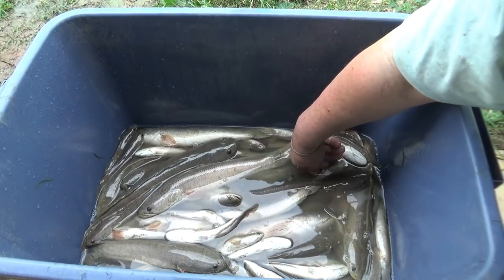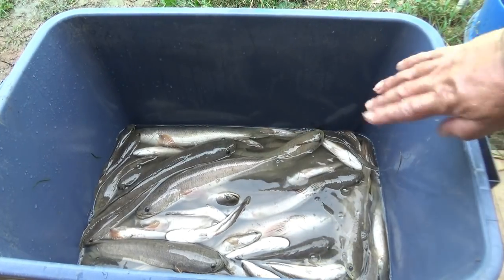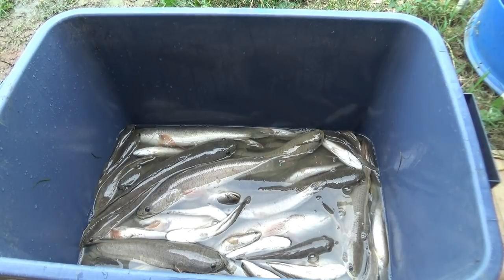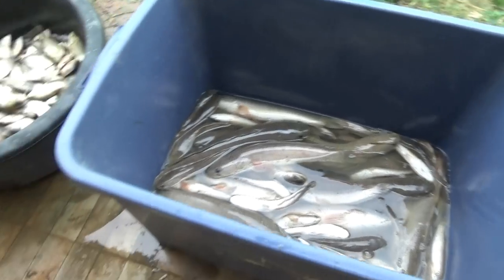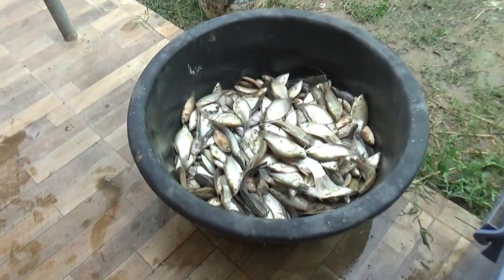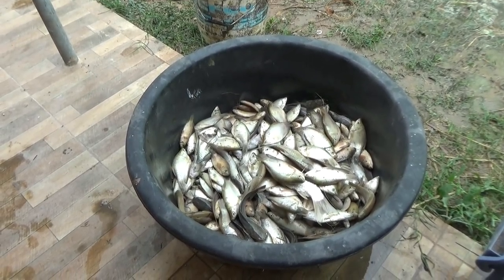Alright guys, well that's it. I put them here, hopefully the snakehead don't eat them. We did get some half-eaten fish. I assume it's regurgitated from one of these guys. Interrupted somebody's breakfast. Amazing to have this many big snakehead and this many small fish, you know? But that's how it is.